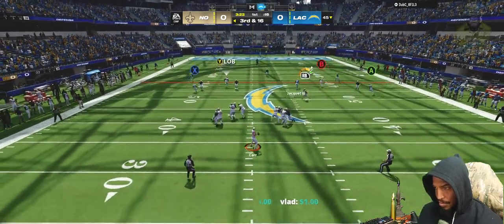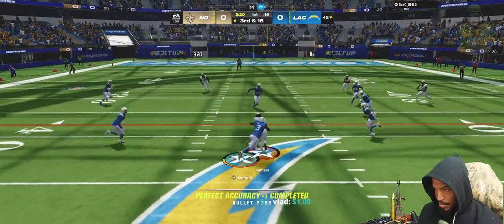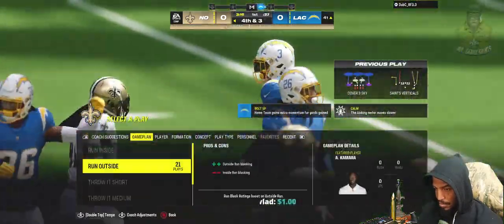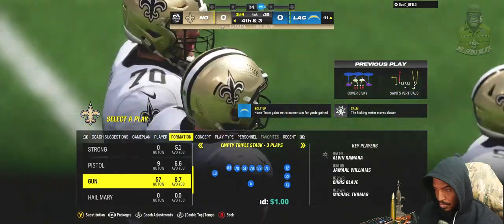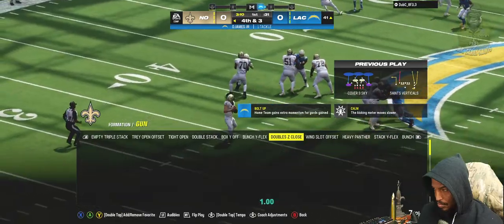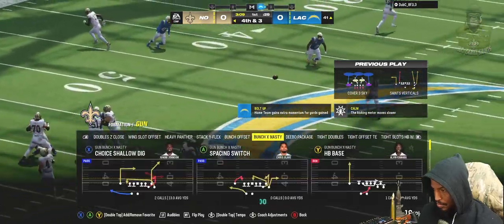Now on third and long, they'll look to throw. Looking for Alvin Kamara on the slant. And the tackle going to be made at the 41 as they stop him a few yards short of the first. It'll be a pickup of 13, but it'll still lead to a fourth down.